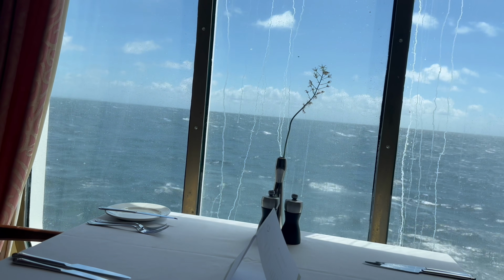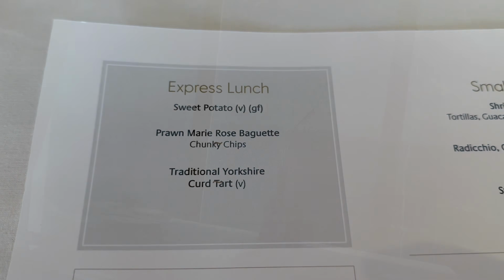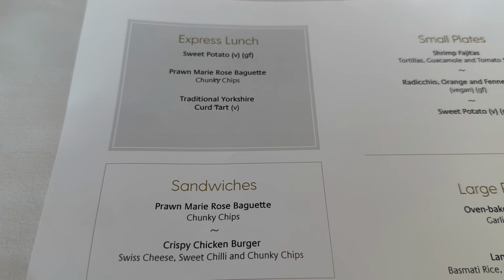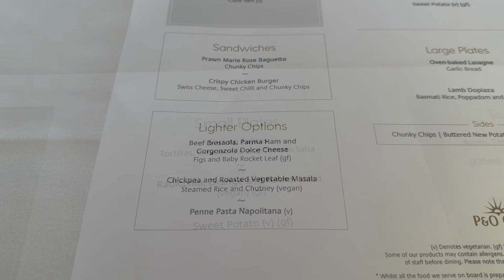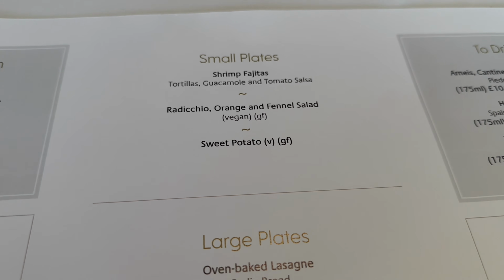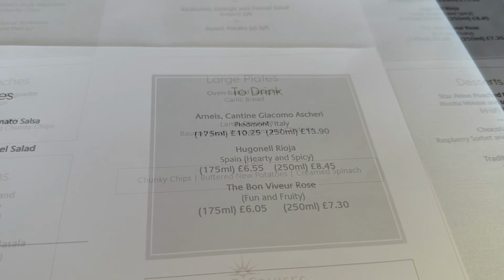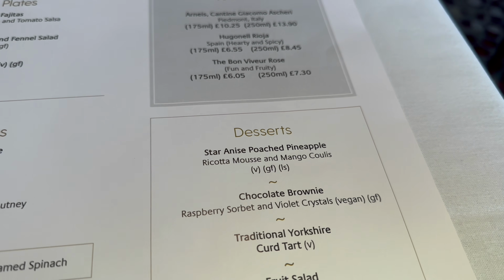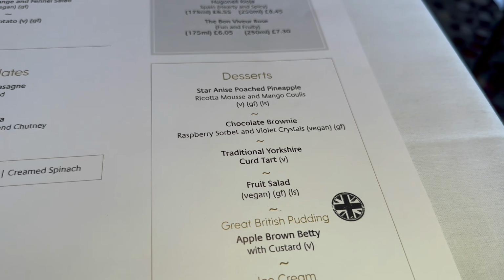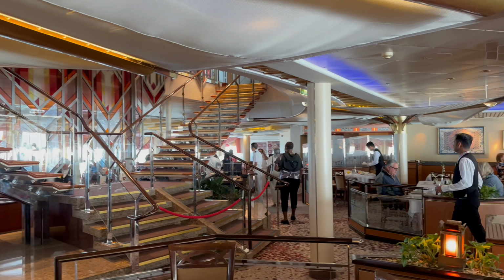And now moving on to the lunch menu. The main dining room lunch on sea days on P&O ships is definitely something I enjoy, and they do offer an express lunch if you've got somewhere you need to be. The menu consists of sandwiches, lighter options, small plates and larger plates, along with some sides, drinks and desserts. And it was a bit of a shame that this staircase just wasn't in use.